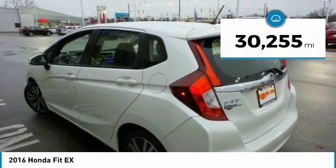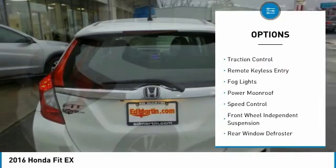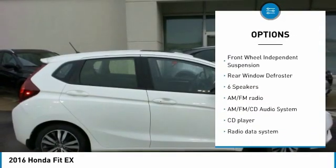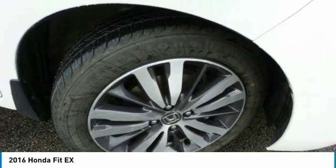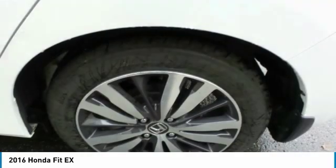Here are some of this vehicle's great options: electronic stability control, alloy wheels, brake assist, traction control, remote keyless entry, fog lights, power moonroof, speed control, front wheel independent suspension, rear window defroster. Come take a test drive today.